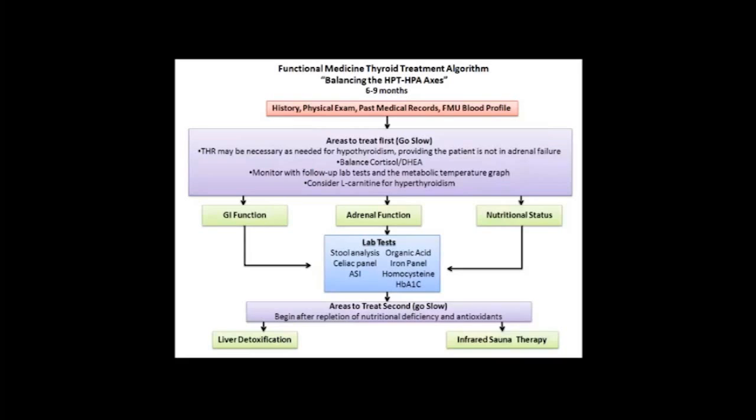I mean, you have to make that clinical decision yourself, but you can use the infrared saunas that I want to talk about, which is why they're on there, because you're not giving the patient anything. If the patients are okay to be in a sauna, they don't have cardiovascular disease, it's a great way to start out detoxifying while you're treating the first areas. So hopefully you got a good idea of what's going on here.